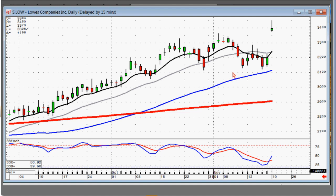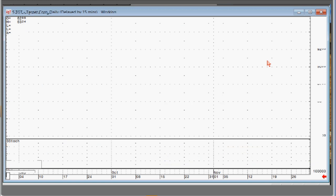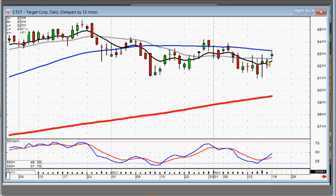Caterpillar. Doji, hammer, gap up. This one you can be buying, but same scenario as these big ones. Just watch to see what your magnitude of return is. TGT, target, it needs to get out through this trend channel, which is also the 50, so it has to open positive and trade positive to go after it.